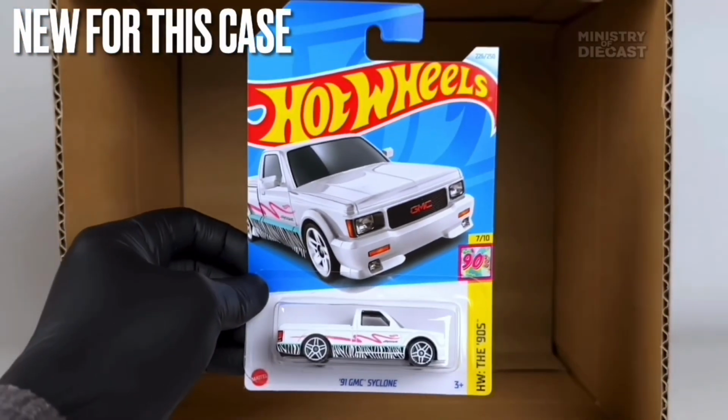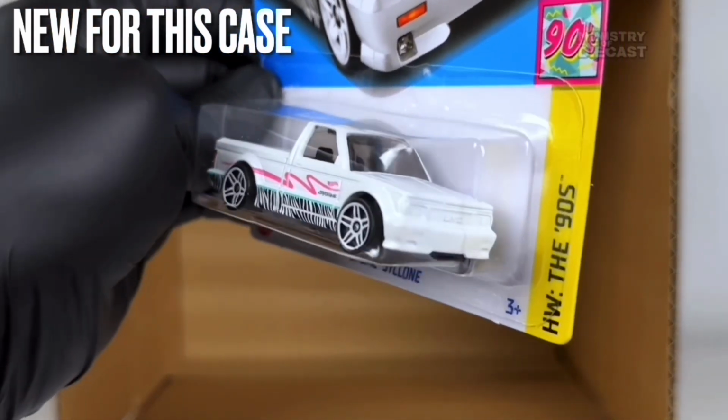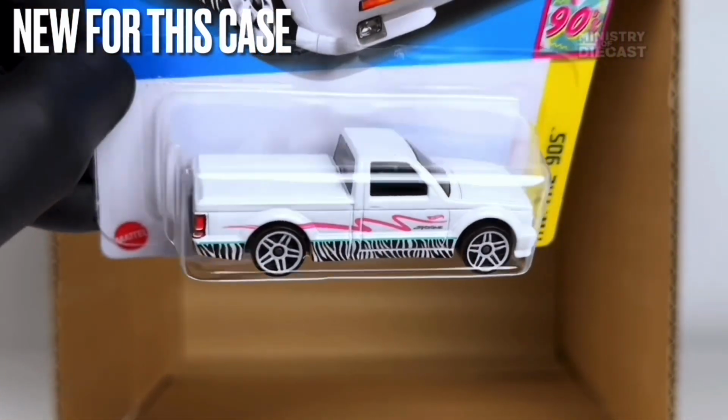And next up, we have the 91 GMC Cyclone, a very cool and popular casting. This thing does receive side and rear temple work.